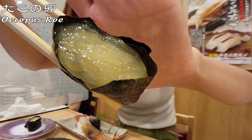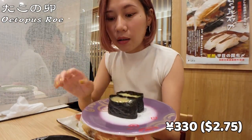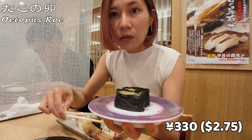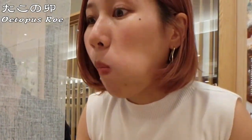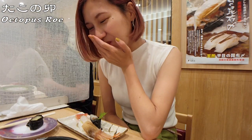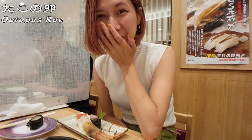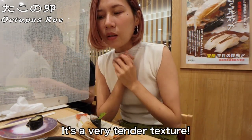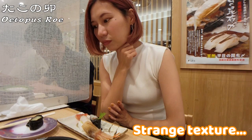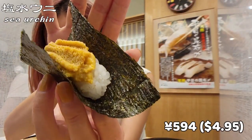Okay, let's try octopus roll. It's so rare. This is my first time. I've never eaten this taste. This is not puchi puchi. Super toro toro. Nandaro. Shirauo.